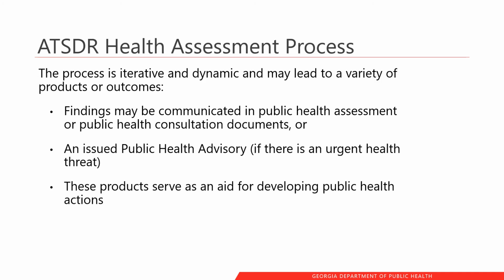The process is iterative and dynamic and may lead to a variety of products and outcomes. For example, the findings may be communicated in public health assessment and public health consultation documents or an issued public health advisory if there is an urgent public health threat. These products serve as an aid for developing public health actions meant to prevent or reduce environmental exposures to a community.